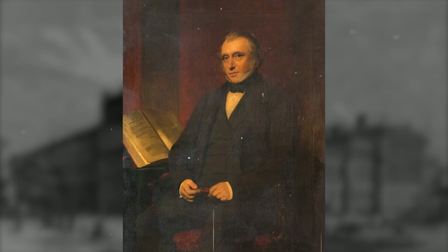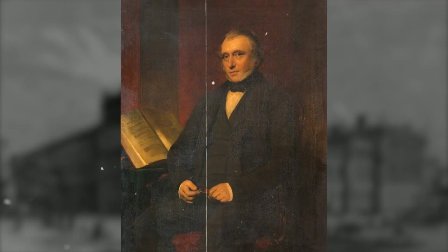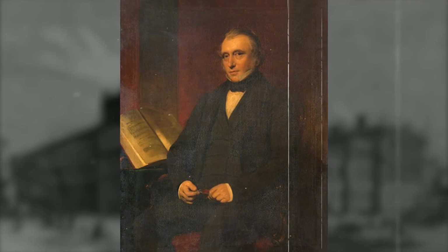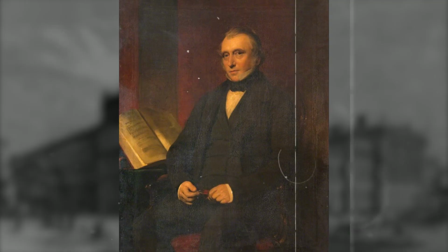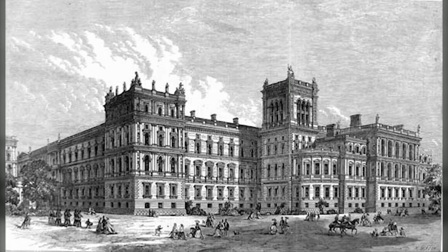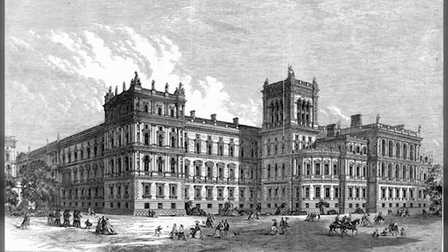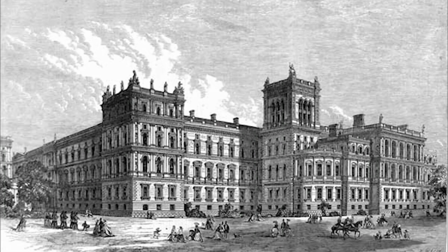In 1835, a British politician and historian named Thomas Babington Macaulay sat down in Calcutta and wrote a document that would reshape an entire civilization. He called it the Minute on Indian Education. In it, he argued that all the historical information contained in Sanskrit and Arabic literature was less valuable than what could be found in a single shelf of a good European library.